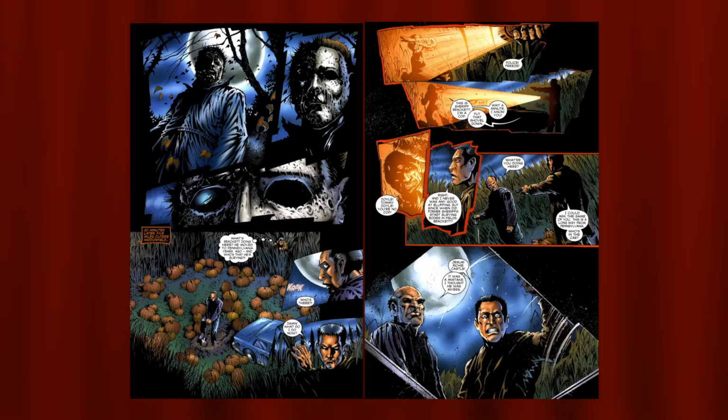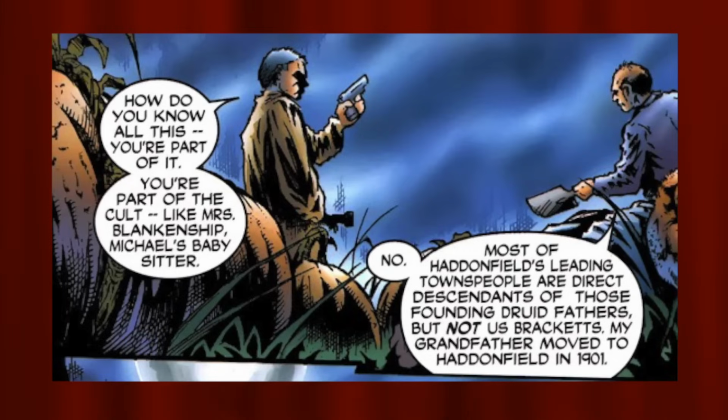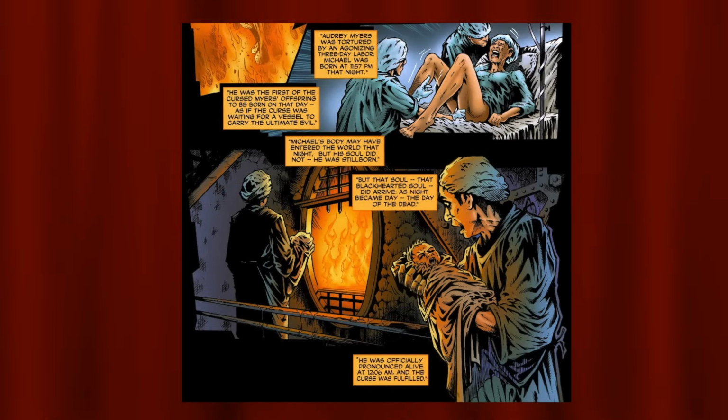It's said that Brackett moved to Pennsylvania, although Part 4 said he retired to Florida, and there's some backstory about Haddonfield saying that it was cursed, and there's a druid leader named Murphy Myers who moved there, running from the witch trials. It's said that the Myers family had a curse almost 2,000 years old, and then they mention Mrs. Blankenship and the cult. So we're firmly in the original timeline.